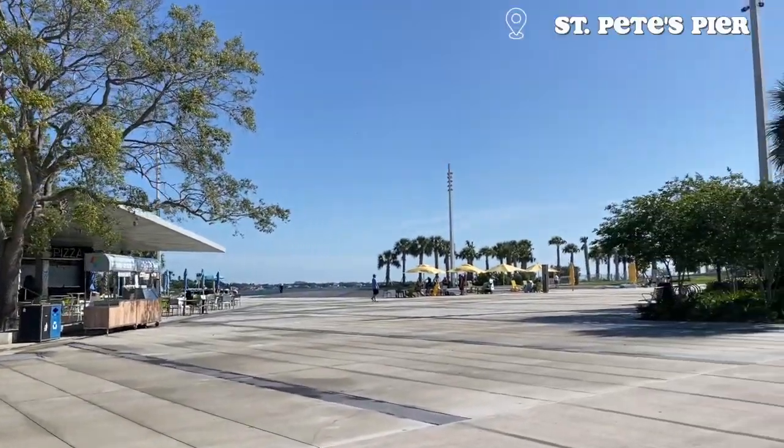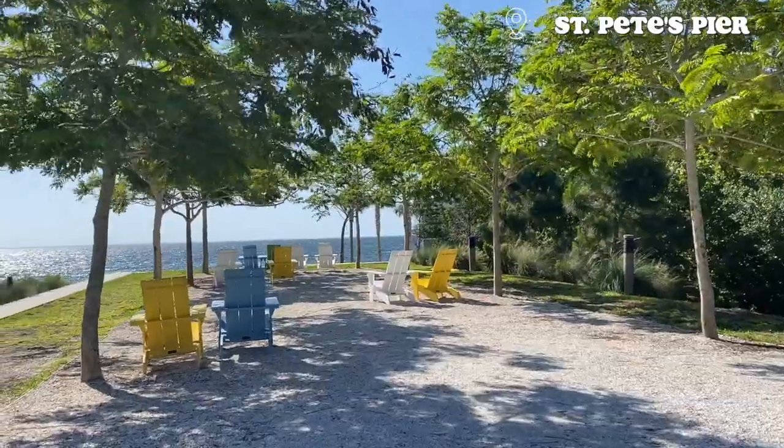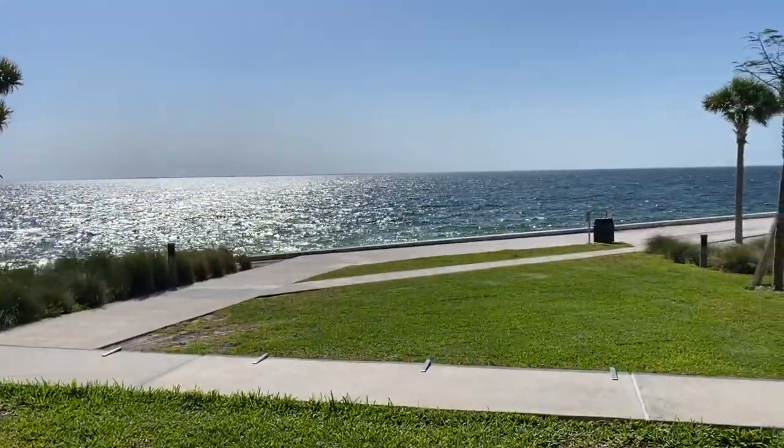Okay, so let's talk about this amazing St. Pete's Beach Pier because it is a complete and total showstopper. It actually might be my favorite part of our entire road trip.